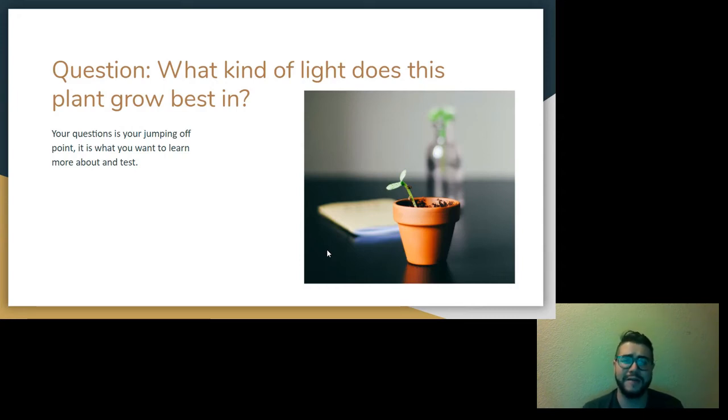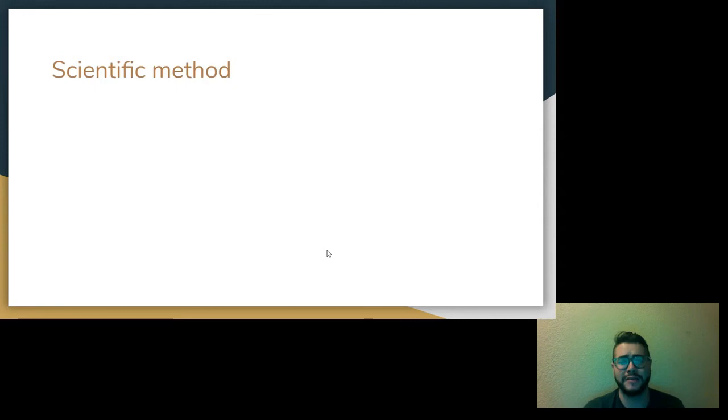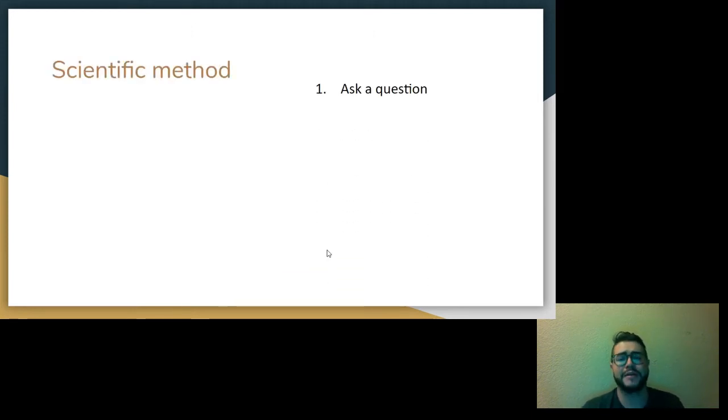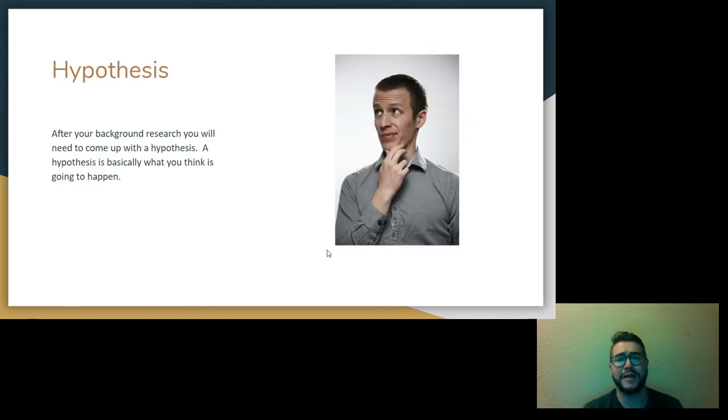Then the next step would involve doing some background research on the subject. And maybe I find that the best two types of lights are natural sunlight and an LED grow light. And then I come up with a hypothesis. What do I think is going to happen? So I think that the natural sunlight will work best for growing this plant.